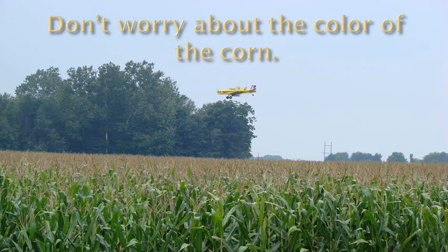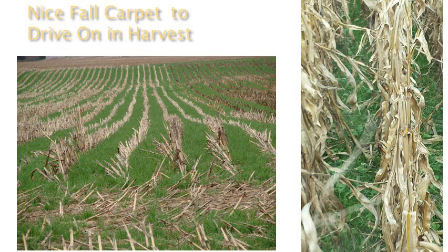So I don't care what magazines say about dead to the ear leaf or whatever, they're all wrong. It doesn't matter. The color of the corn does not matter. I'm just here to tell you that. And if I offended anybody, I don't care. So just kind of give you a reference point on the corn.